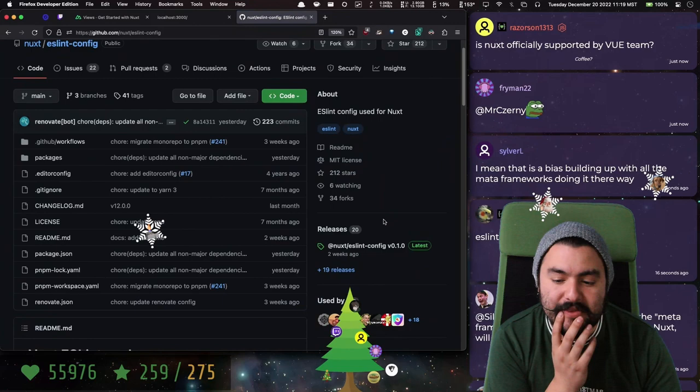Theme black. Padding left. Oh, that does one rim. I want even more. Give me two rim. Yeah. Cool.